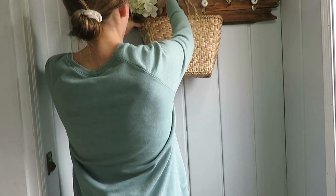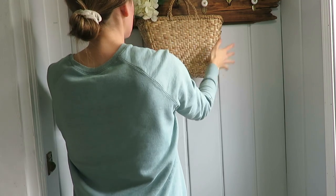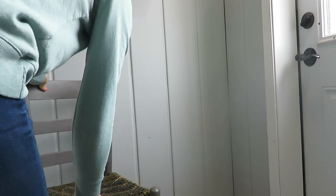You can't pass up using a hanging basket with a hydrangea in it, then adding a thrifted chair that I repainted, and just making it a cozy space for people to feel welcome when they enter the house.